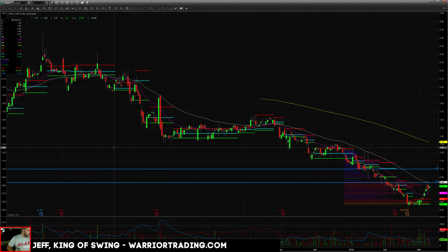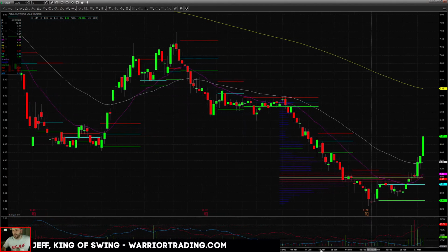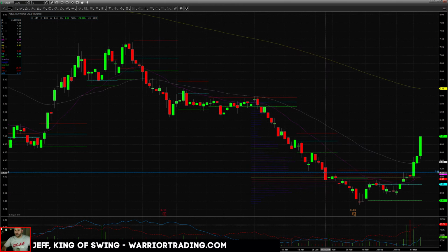And then LEJU. Taking a look at this. Okay, this is a very similar chart to ERII. We have a very extended run up here. This thing moved about 20% in 3 days. Although this is a nice breakout over this top right here.